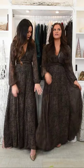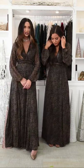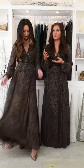But the length on this is actually really good. It even fits on you perfectly. With heels, it is literally the most gorgeous length. Which is surprising, because if a dress is a good length on me, it means it's too short on everyone else, but it's a really good length on you too. Even with heels on, it looks so good. This one's going to be super easy to hem if it is too long on you.